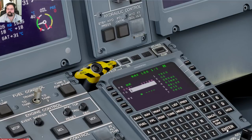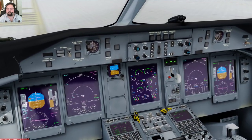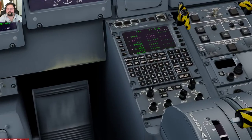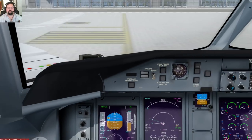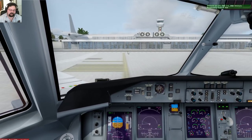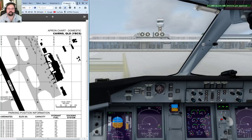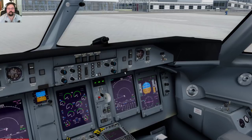Cairns ground, speedbird 1121, ready for engine start. Speedbird 1121, push and start approved, expect taxi. Push approved for taxi, speedbird 1121. GPU's coming off, and we'll start the engines. Cairns ground, QLink 496 Delta, ready for start at gate 15, no requirement for push. QLink 496 Delta, understood, start approved. Start approved, QLink 496 Delta.